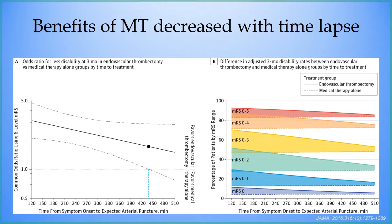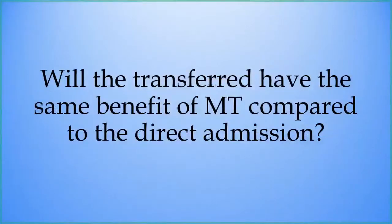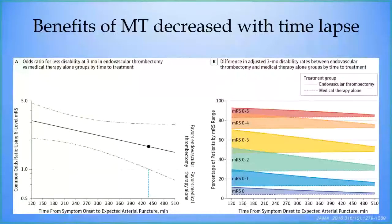On the left side, you can see that at about 420 minutes, the benefit of mechanical thrombectomy is close to 0. On the right side are the pictures. You can see the percentage of patients on the modified Rankin scale over time, with medical treatment on the bottom line and mechanical thrombectomy on the top. They merge together.